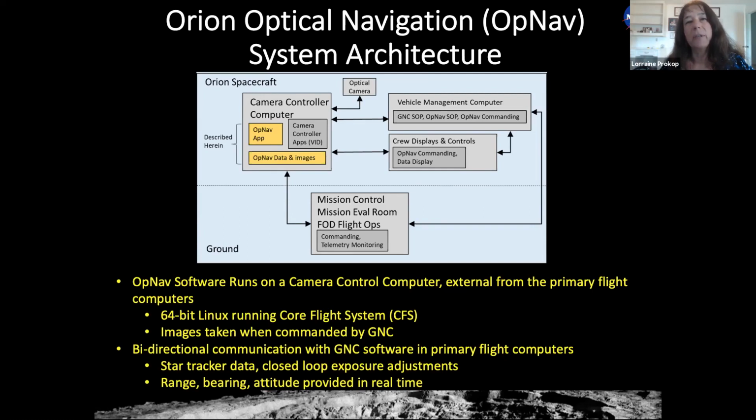The GNC app actually commands when to take a picture, and it also adjusts closed loop exposure and gain settings. So there is a little bit of a closed loop, but the final result is data returned to the GNC to go into the navigation filter. For Artemis 2, which is a crewed mission, the data will go to a crew display, and there also is comm with the ground. But of course, it was built to work in the absence of comm, so the ground intervention is really just for monitoring during its first mission.